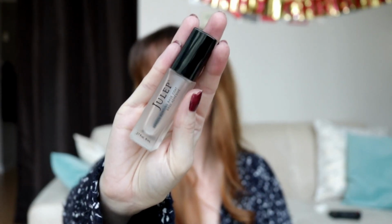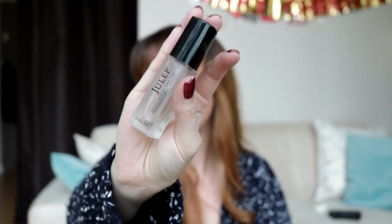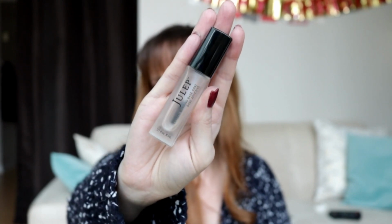And then the last thing is this Julep Oxygen Bonding Base Coat. I've been using this during my project pan. There's probably a drop left in the bottom, but it's so hard to get. And I did use a bit of thinner on this to try and get as much out of it as I can. So that's it.